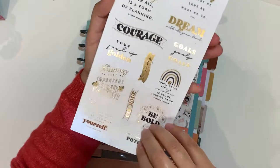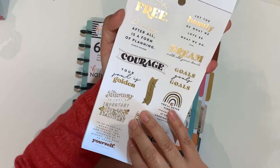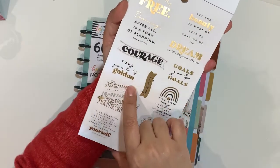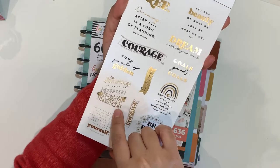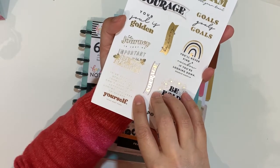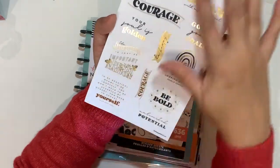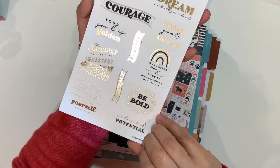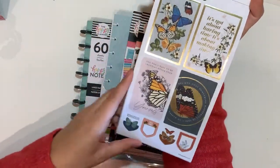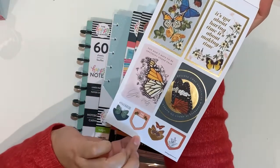And then we have some quotes, and they read, wild, beautiful and free. Dreaming, after all, is a form of planning. Courage, your soul is golden. The journey is just as important as the destination. To be beautiful means to be yourself. You don't need to be accepted by others. You need to accept yourself. So those are beautiful, encouraging quotes. And I'm really looking forward to using them in my planner, because I am in need of saying these things to myself on a regular basis.